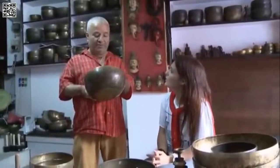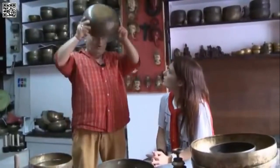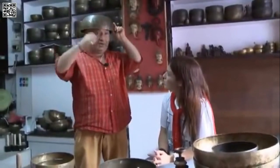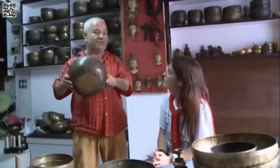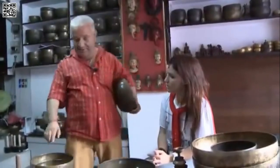So when we have migraine, depression, insomnia, then we put the bowl on the head like this. And after we tap it, all the vibration goes inside our body because we have 70% water inside our bodies. Then we feel like this.